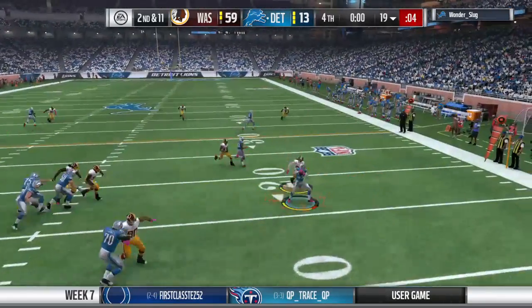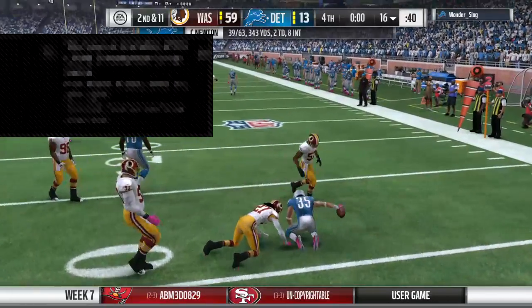One last throw here for Newton. He's going to flip that out to the flat. It's complete.